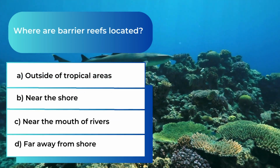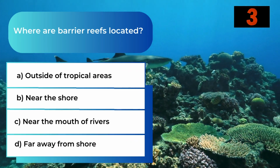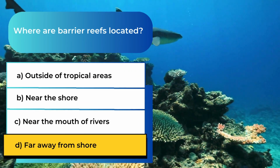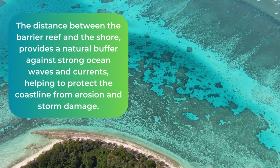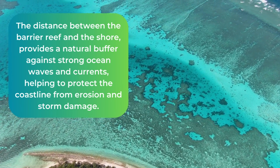Where are barrier reefs located? The answer is D. Far away from shore. The distance between the barrier reef and the shore provides a natural buffer against strong ocean waves and currents, helping to protect the coastline from erosion and storm damage.